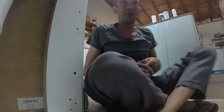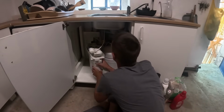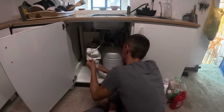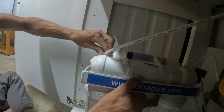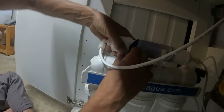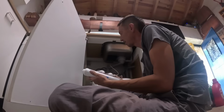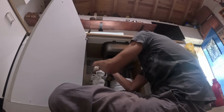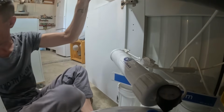That should be all the filters for this system. Now let's see how we're going to replace them. Probably stuff needs to come off, right? Or it will be easier if we take some stuff off, I think. The bottom 3 is no problem, but I need some wiggle room. Take the whole thing out, I think.